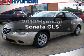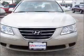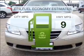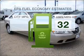Check out this 2010 Hyundai Sonata. Travel the roads in style and comfort in this great vehicle. Better gas mileage means better long-term driving, and this ride delivers with a great low fuel consumption rate.